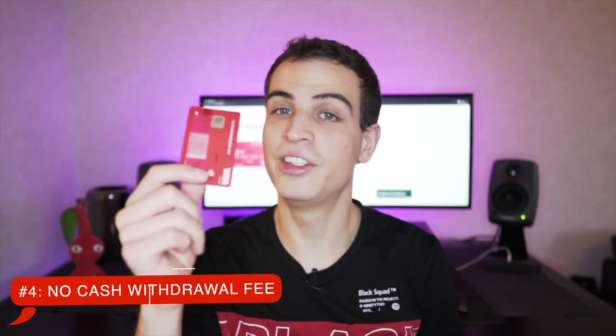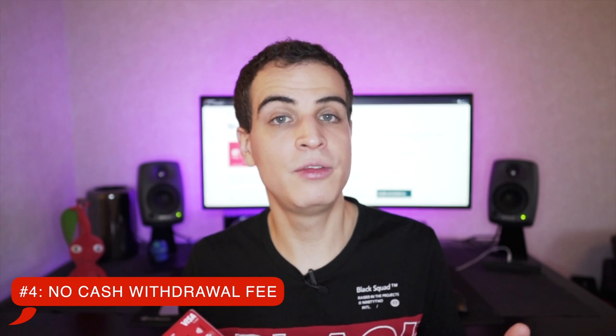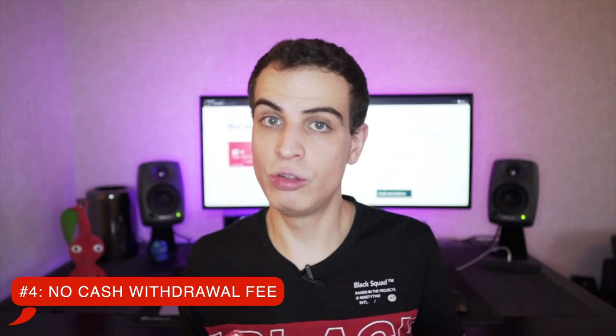Fourth reason to get this card is that there are no fees for cash withdrawals. So oftentimes, if you're abroad and you need some cash, you go to an ATM. First, many ATMs only work with Visa, so this is a win for this card. But many other banks and cards charge a fee for taking money out of your credit card. With this card, you can take money and there are no fees attached.